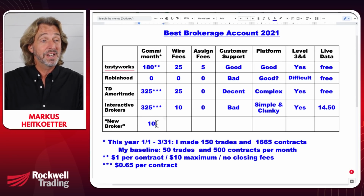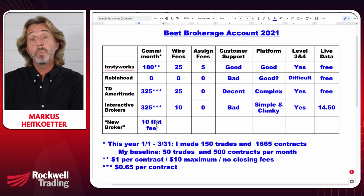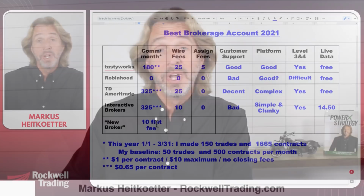So I think it is an absolutely cool model because it is a flat fee no matter how many contracts you trade. Now, this of course is great if you are trading a lot of contracts like me. You have seen it, 500 contracts per month. I make 150 trades, so I'm a very, very active trader.